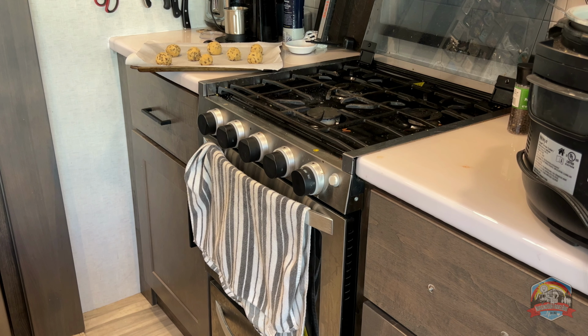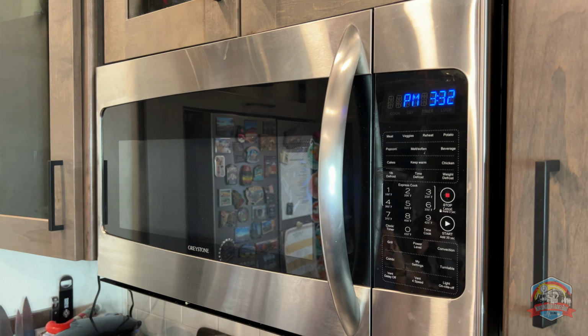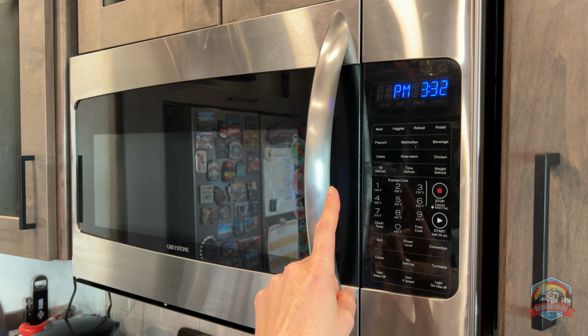Here comes your pro tip for cooking in an RV oven. We are fortunate enough to have both a standard RV oven and a microwave convection oven. So we utilize both. But if you are going to use your RV oven, bake your cookies 25 degrees lower than what the recipe calls for.